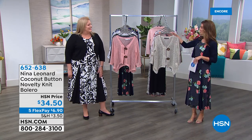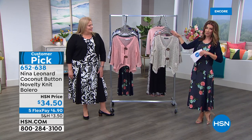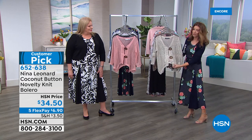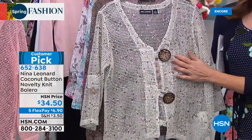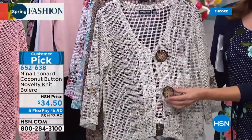In the meantime, so many of you are shopping ahead of us. This is not going to last very long. It was already a huge bestseller with Colleen on the list. This is the first time we've been able to bring these back, and we're already losing colors and some sizes. Here is the natural. This is the customer pick. Coconut button novelty knit bolero.